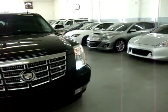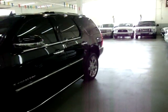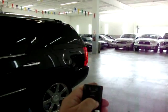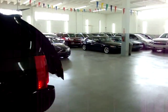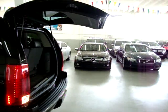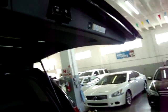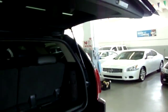We also got the power tailgate, and let me show you that right here now. You can do it from the remote, or you can do it from the inside of the car. To close it, you can press the button on the top of the tailgate, or you can do it from the remote also.